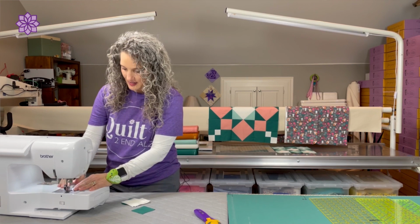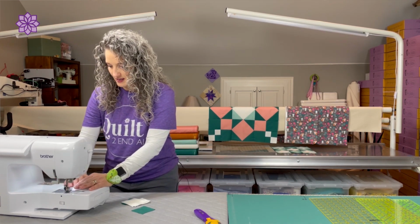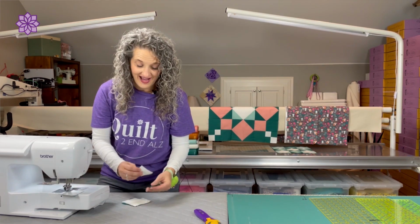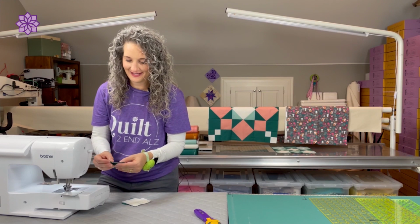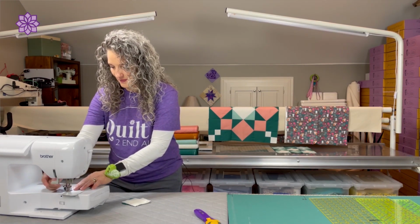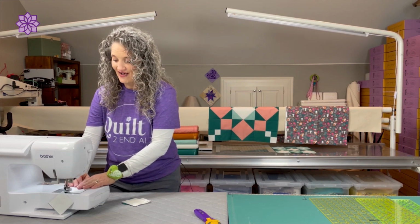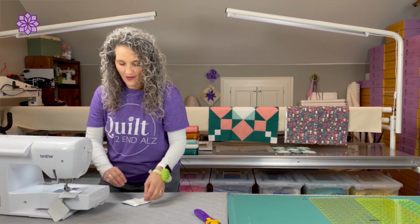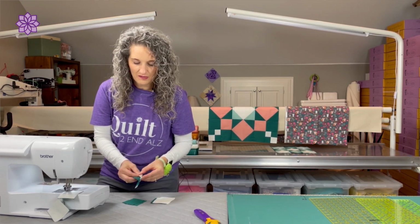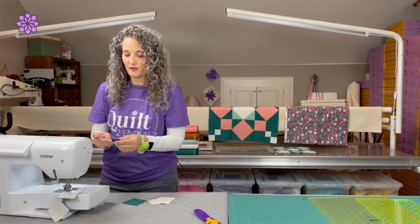I like to do chain stitching anytime I can fit it into a pattern. It keeps the thread nice and taut on the machine. It's fast, it's easy, it helps us get through anything that's a repetitive block or a repetitive stitch over and over again. And I tend to have 2 or more quilts going at one time, and I'm able to have one under the machine and one waiting, and that way I always have something to put under.